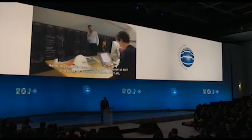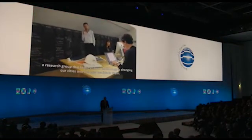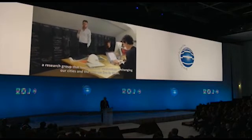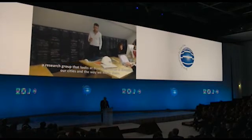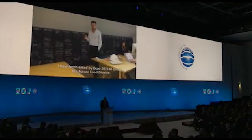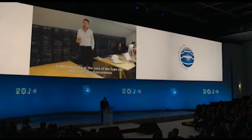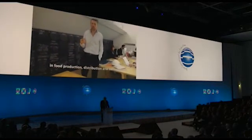Hello, my name is Carlo Ratti. I'm Professor at MIT and Director of the Senseable City Lab, a research group that looks at how technology is changing our cities and the way we live in them. I've been asked by Expo 2015 to curate the Future Food District, a thematic area at the core of the Expo site that looks at advancement in food production, distribution and consumption.